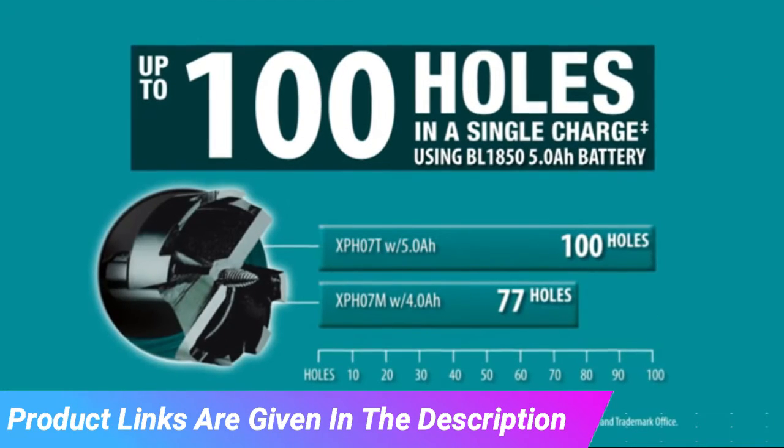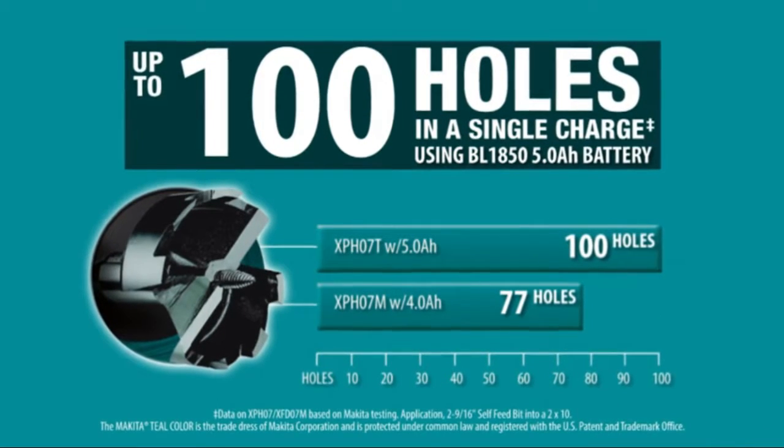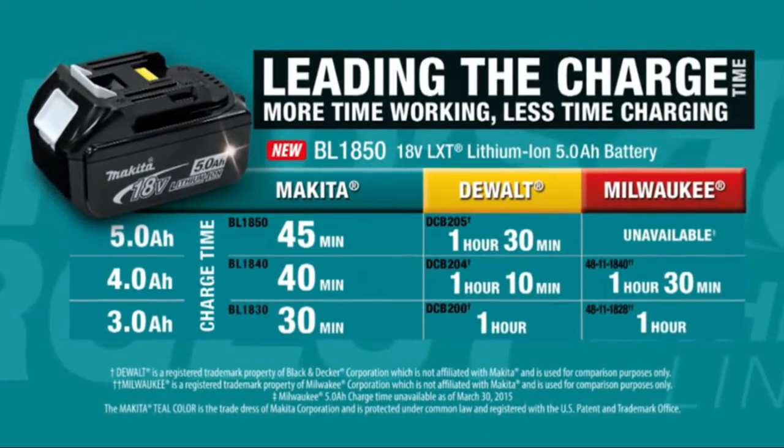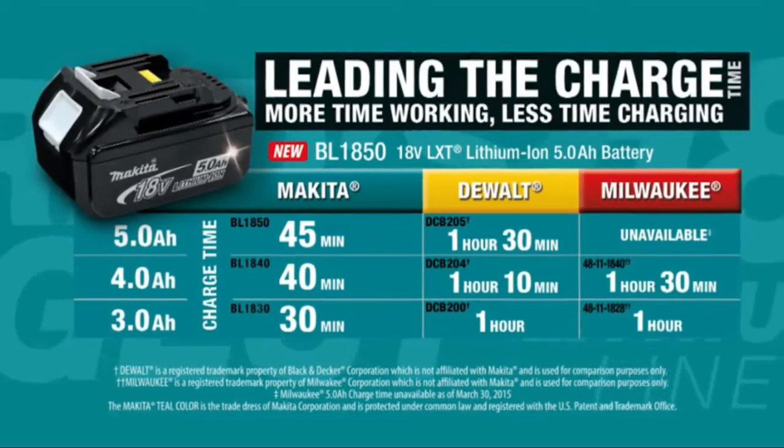How about over 100 holes on a single charge? And each battery charges in only 45 minutes or less, the fastest charge time in the category.